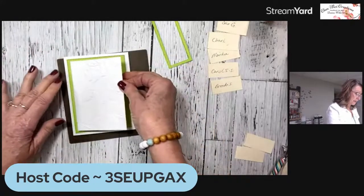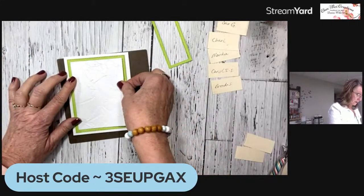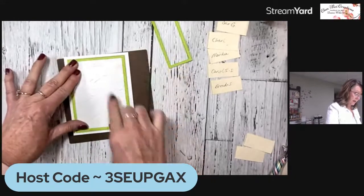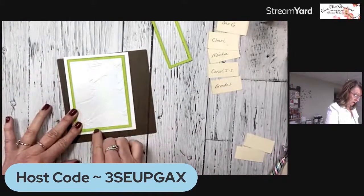So I've got my adhesive on there. And again, I'm going to eyeball left, right, top, bottom, just so that my little parakeet party that is sticking out is going to be fairly even.